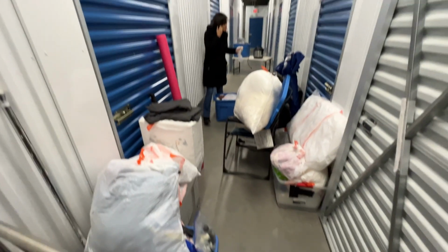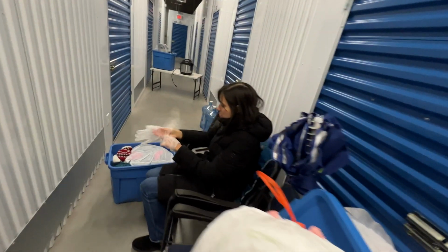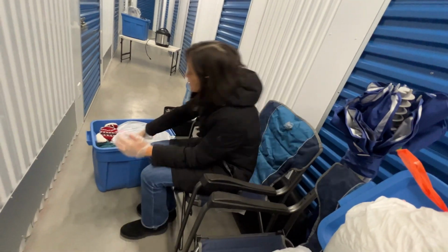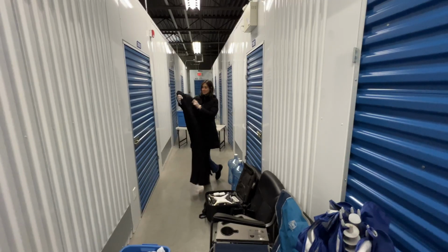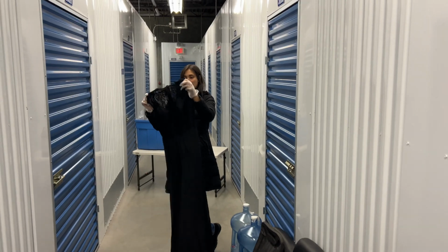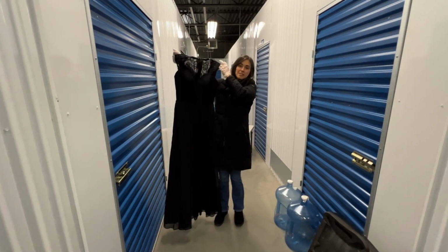So, starting to sort out some stuff. A lot of stuff. And the reason why we're wearing gloves is because these things have been in storage for quite a long time, so they're very dusty now. This is a dress I bought for my brother's wedding, but it never arrived in time. China, yeah, looks a bit long.